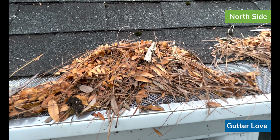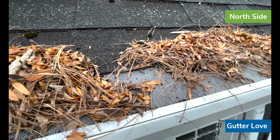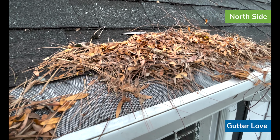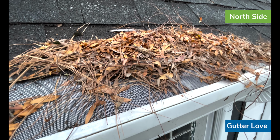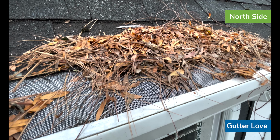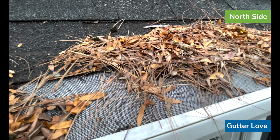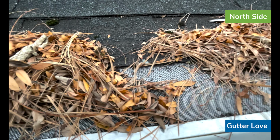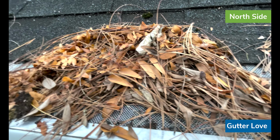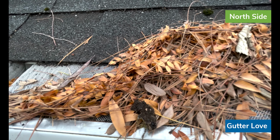Here we're looking at LeafLock on the north side of the garage, and what we have is a fair bit of stuff still sitting on top of the screen. So we've got a lot of pine needles, as you can see, a lot of the locust leaves, the small leaves. We've got some seed pods, some larger leaves here, and well, some of the screen is open.